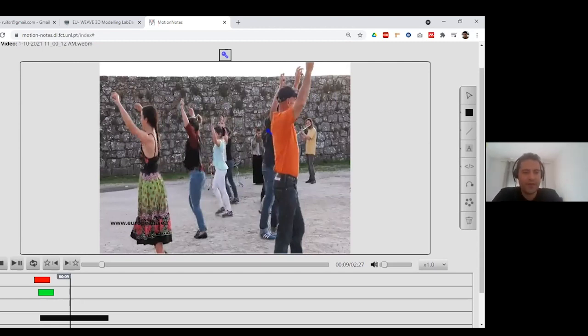Currently, we are developing the browser 3D visualizer to integrate here also in Motion Notes. And we also worked on the framework to deal with cameras, rotation, and drag and drop of 3D models regarding the position. And this will be integrated soon. We are planning to release a new version in about 7 weeks, more or less.